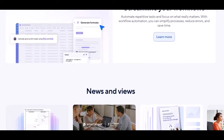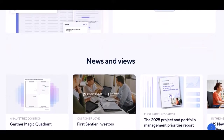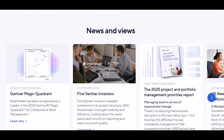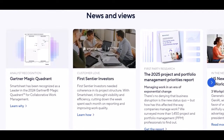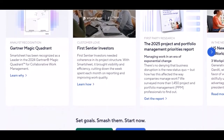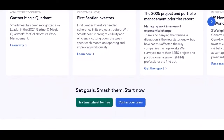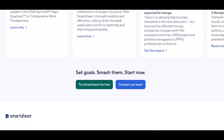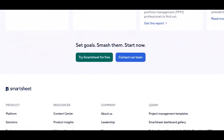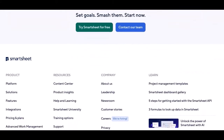Solution certifications, project management, and process management. These are more advanced certifications that demonstrate your ability to design and implement robust solutions within Smartsheet for specific business challenges. Project management certification focuses on using Smartsheet to manage projects effectively, including planning, tracking progress, managing resources, and reporting. Process management certification focuses on optimizing business processes using Smartsheet, including automation, forms, and workflows.